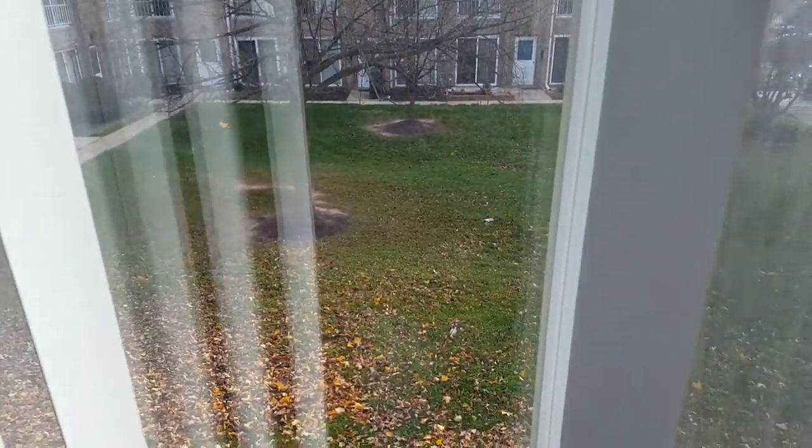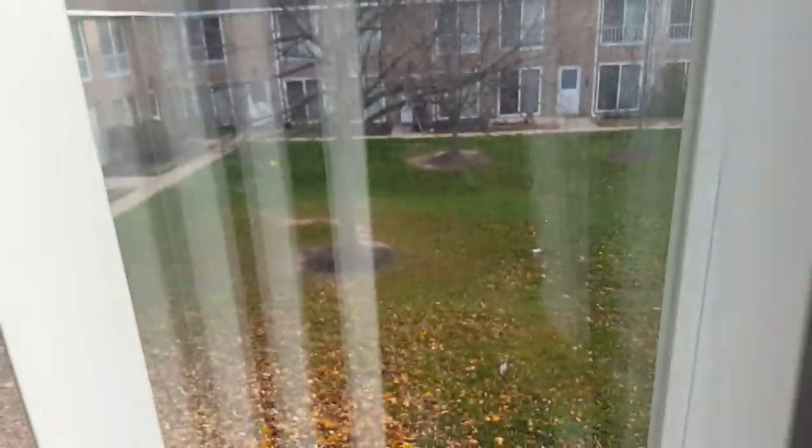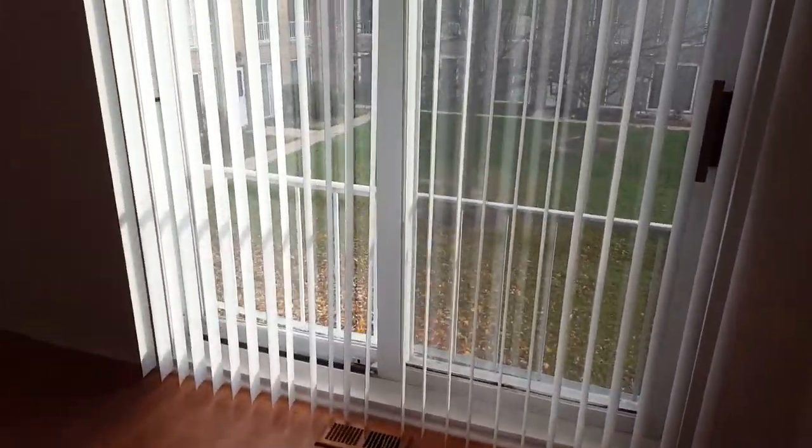These courtyard units are much better than the other units here because a lot of the units, the parking happens right in front of the properties. So when you're trying to sleep at night and people come home at 2 o'clock in the morning, the headlights shine right through your windows. Here in the courtyard, that doesn't happen. Cars are parked further away from the units and they're not facing directly into your windows, the headlights.